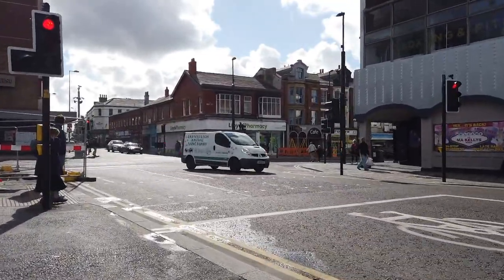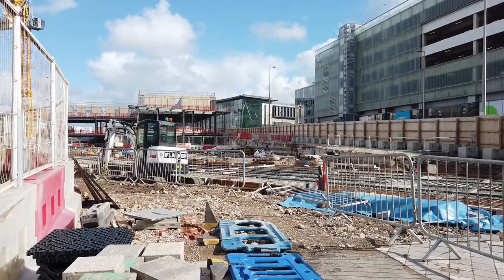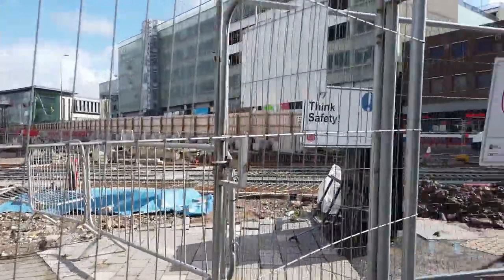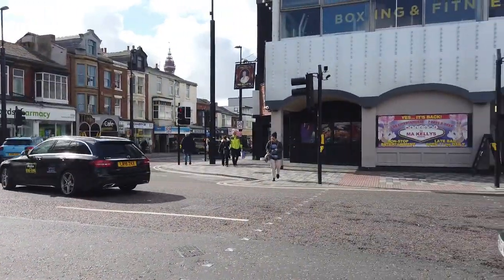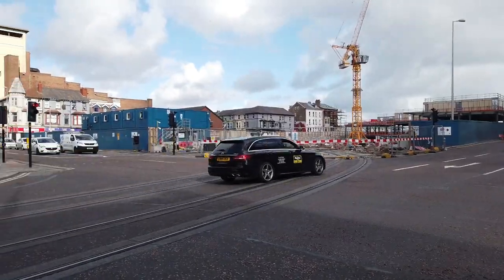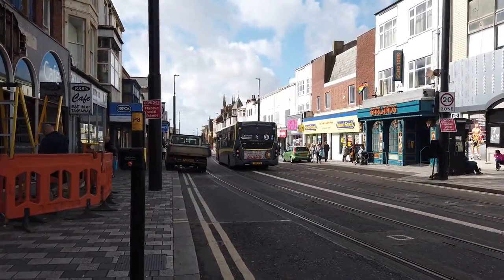Just show you inside the part of the tram tracks here, what they're doing. So I don't know if you can see all that. Right, let's continue our walk.